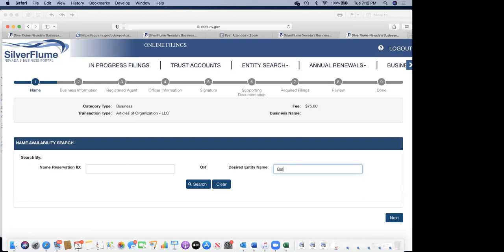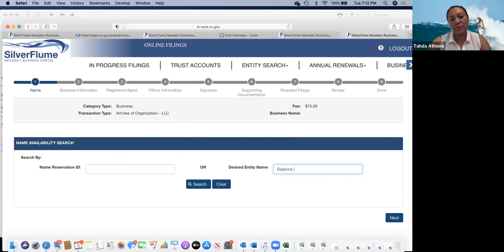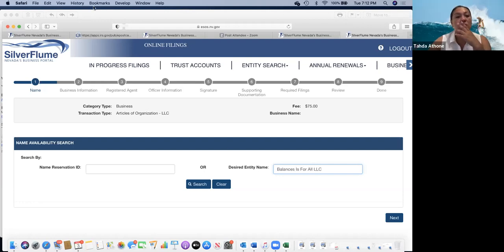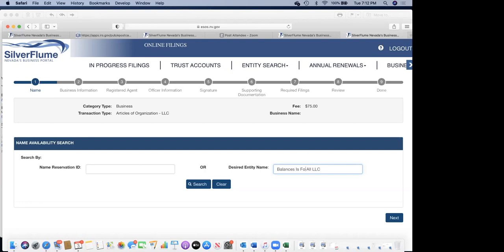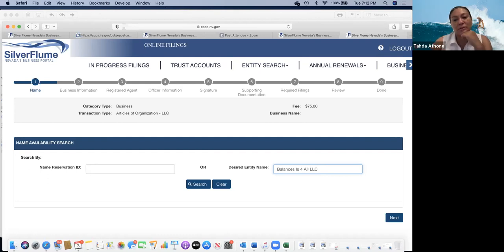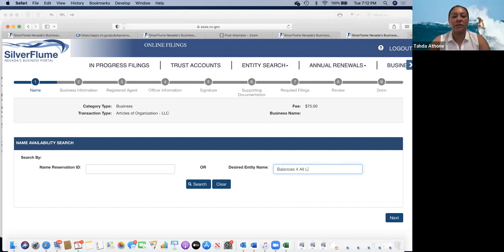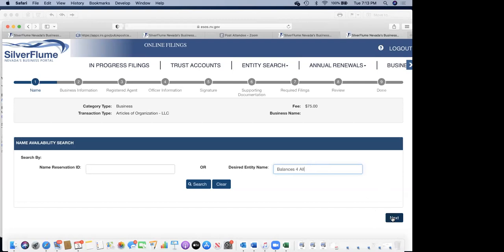Okay. That's what I was thinking. So I'm assuming you're wanting it capitalized. Actually, it's Balances with an S and then the number 4. The number 4 is for "for all." That's really cute. Balances 4 All. I like that, Anna. Thank you. Now, do you want it to be LLC, limited liability company? I'm assuming it might not kick us out here, but we're going to have to put some sort of designation. I think LLC should be fine.